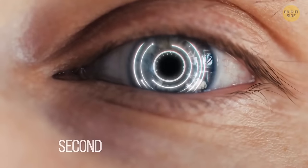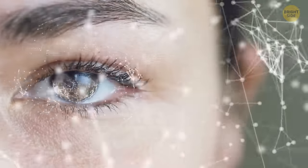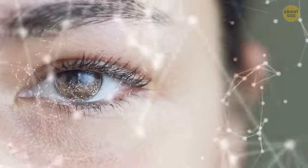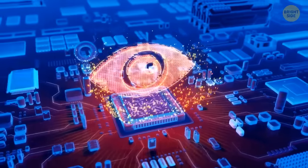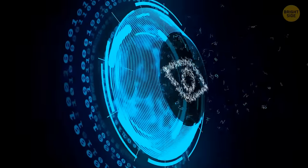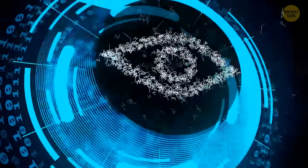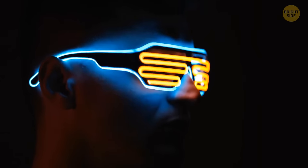American company Second Sight Medical Products has developed an artificial eye that can restore vision to a blind person. It's called Argus 2. It's actually an electronic retinal implant and the first step in creating the bionic eye. Perhaps in the future, it'll be able to zoom in and out of objects, make the image clear, or turn on infrared light. Augmented reality glasses haven't reached technical perfection yet. Most futurists are confident they'll change our world, just like the internet did.